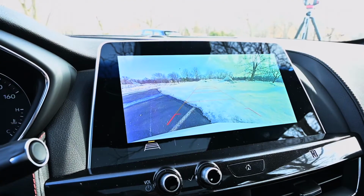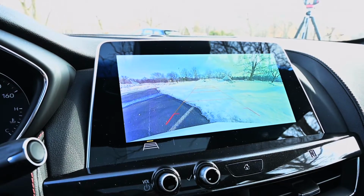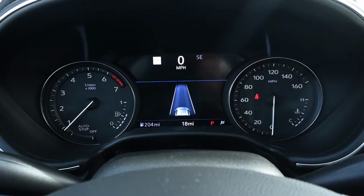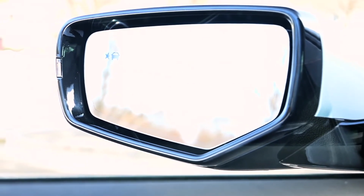Beyond that, this screen is huge. When you put it in reverse, I don't know if I found a backup camera that I like better than this one. It is massive, and you can totally see what's going on behind you, which I think is really, really important. There's so much safety as well in this car, between the lane departure, all of the different blind spot warnings, your cross traffic alerts. There's so much stuff. You can spend hours and hours going through it all.